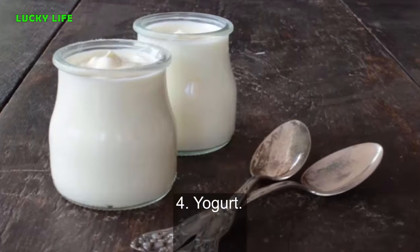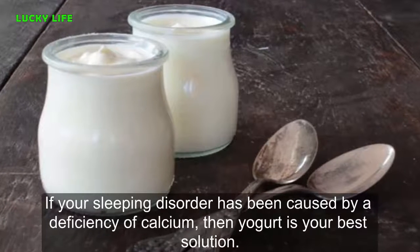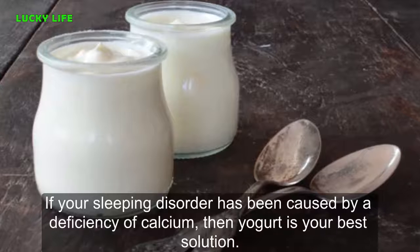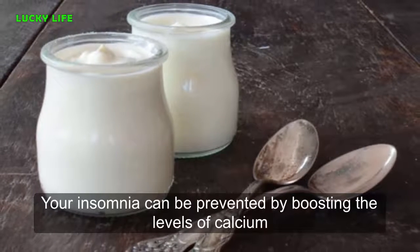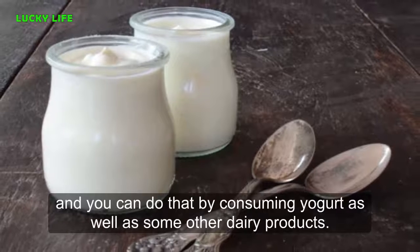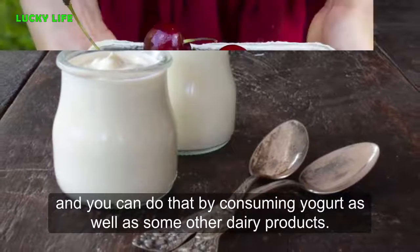4. Yogurt. If your sleeping disorder has been caused by a deficiency of calcium, then yogurt is your best solution. Your insomnia can be prevented by boosting the levels of calcium, and you can do that by consuming yogurt as well as some other dairy products.